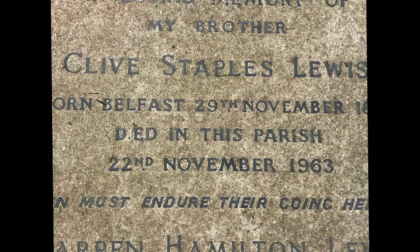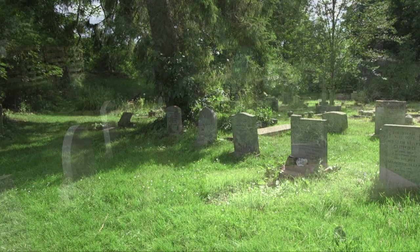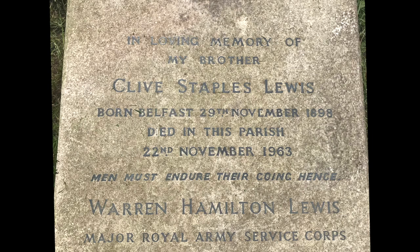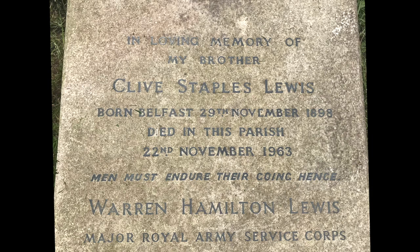J.R.R. Tolkien was one of only about 30 people at the funeral. Lewis's grave is located in a beautiful section of the churchyard, underneath a large yew tree. And his brother Warren, who died in 1973, is also buried with him. The grave bears a quotation from King Lear. "Men must endure their going hence." Lewis's mother had a calendar with a Shakespearean quotation for each day of the year, and that was the one on the day she died.